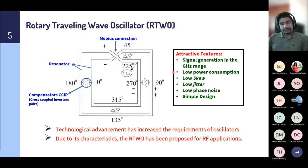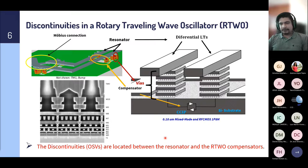Since the technological advance increases the requirements for the oscillator, we need to take into consideration that we want a higher operation frequency, maintaining the requirement for signal integrity. For example, in resonant oscillators, the operation frequency is a function of the inductive and capacitive distributed behavior of the resonator. So it will be very sensitive to changes in the geometry, and this in the end will affect the operation frequency and the signal integrity of the generated signal.